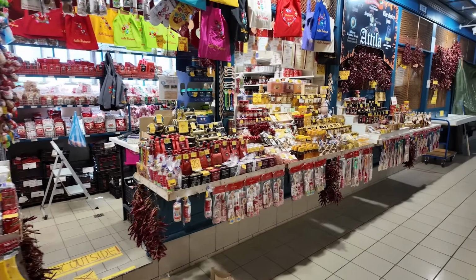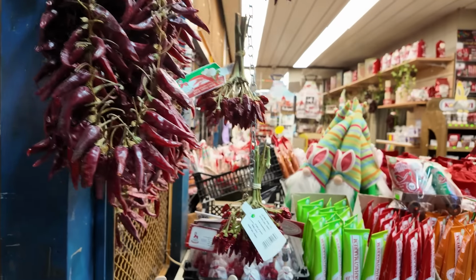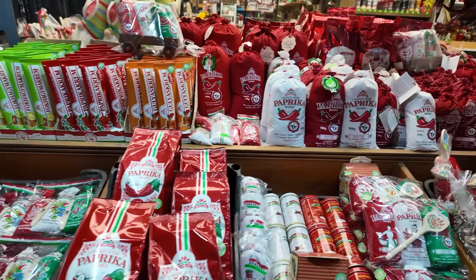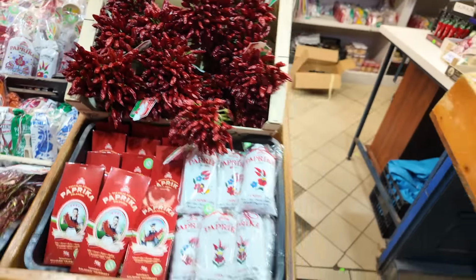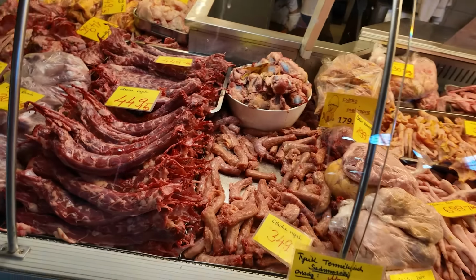And down on the first floor is where we find all the foods. And one thing that's really popular in all the Hungarian cooking is paprika and peppers. And you can see this store right here has loads. Also has some honey, some hot sauces, and some other stuff. I don't know what that is.